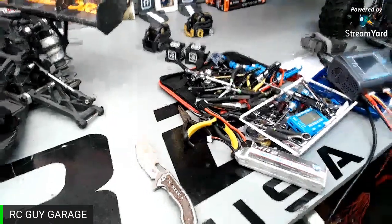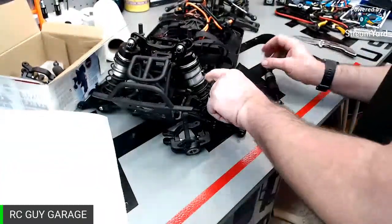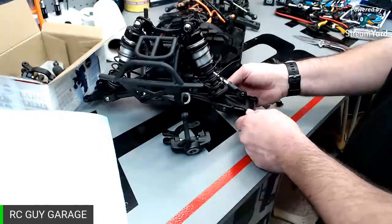So everything still seems tight. So I'm just going to go with it. See if I can remember how to put this back together.